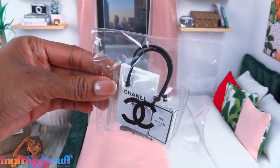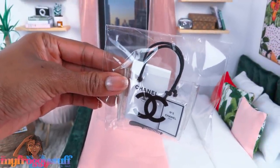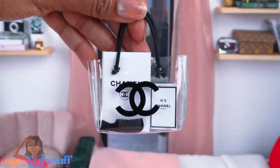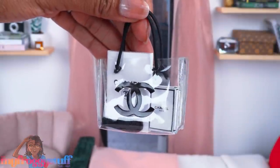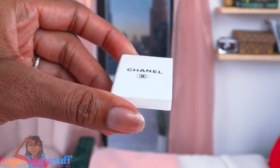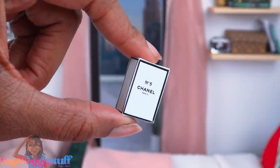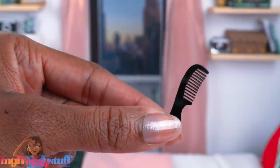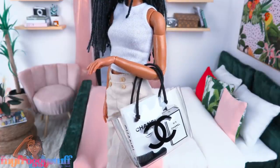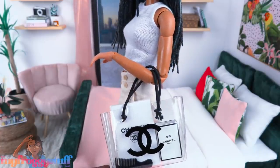This is the Barbie Clear tote bag with accessories for $24.99. The bag is clear with the Chanel logo on the front. Inside, we have a white Chanel book. It is made for display. The box for Chanel number 5. And a little black comb. I think that's a pretty cute accessory for the doll on the go.